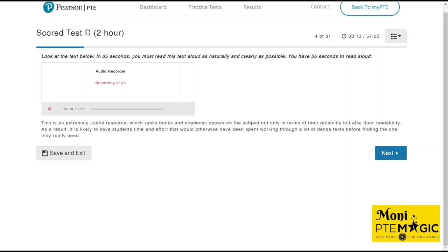This is an extremely useful resource, which ranks books and academic papers on the subject, not only in terms of their reliability, but also their readability. As a result, it is likely to save students time and effort that would otherwise have been spent working through a lot of dense text before finding the one they really need.